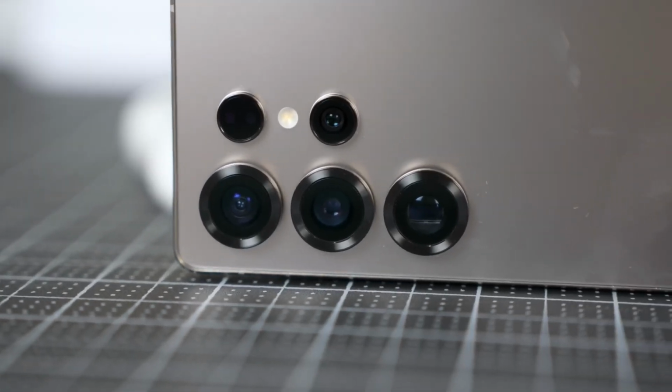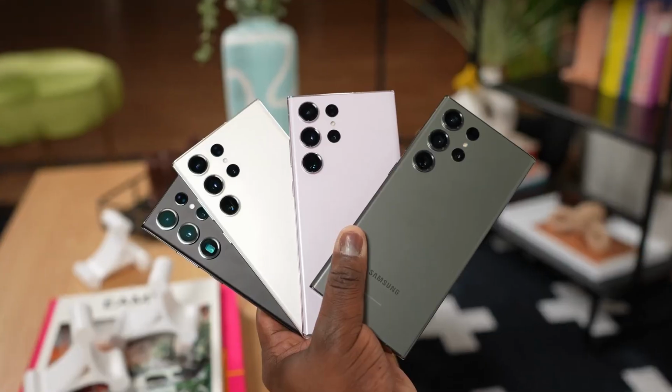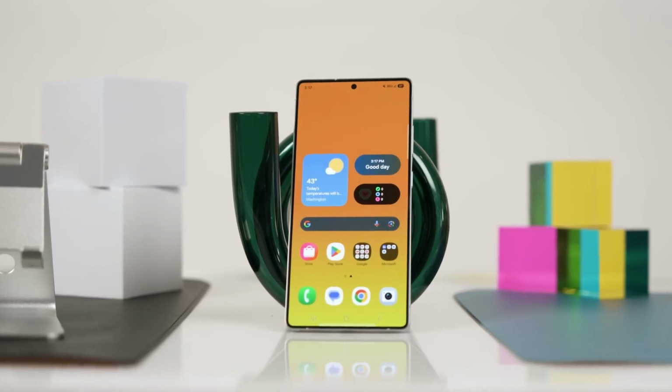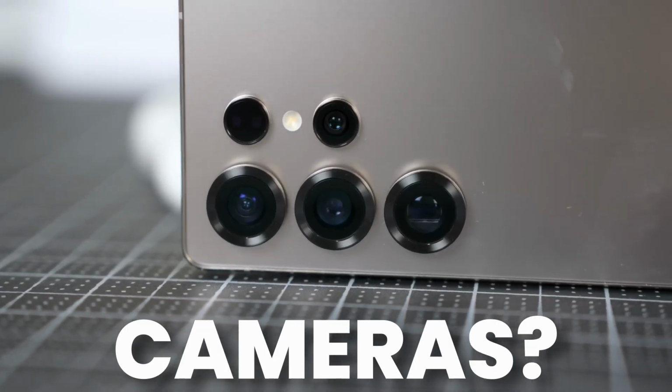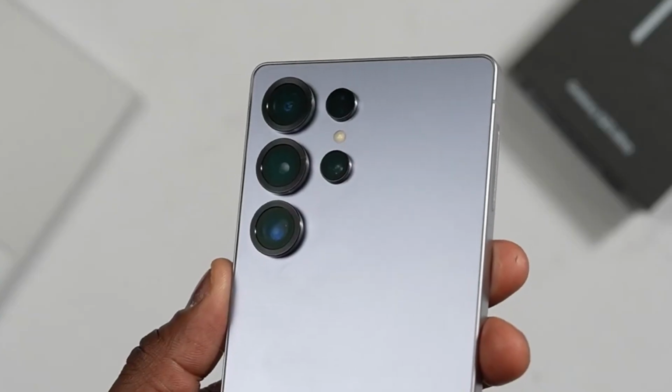Now, let's see the camera update of the S26 Ultra. Samsung is doing small yet meaningful updates over the years, where the S25 Ultra got a new design and the S26 Ultra will get a better display. But what about the cameras of the S26 Ultra? We had high hopes for the S26 Ultra, but now things are confirmed and more clear.